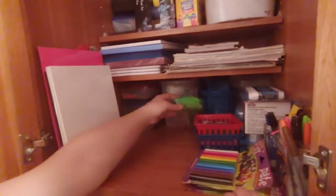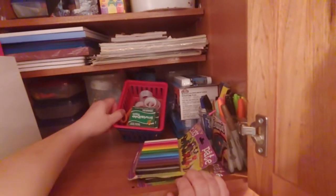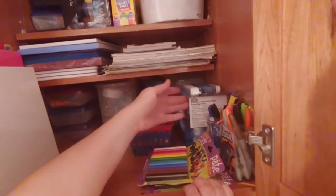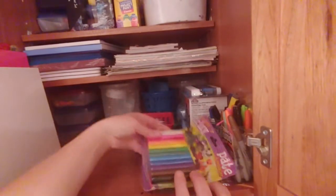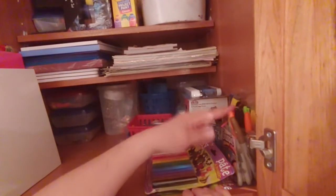And then other things, just extra things like more staples, extra tape, extra glue sticks. You'll see these in my haul. Extra tape back here. Modeling clay that we got, some permanent markers. These are definitely things you don't want everybody getting into every day, right? And some dry erase markers.